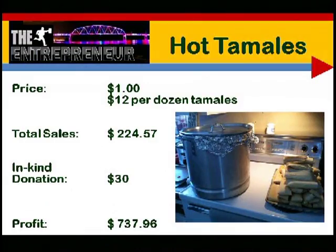Let's go ahead and cut to the last slide if we can, and we'll take a look at the money. Basically, each of your items that you were selling, you were selling for $1 across the board, right? Your tamales, it's $1. 12 makes a dozen. That's $12. But the numbers aren't correct. Oh, you're right. They're way off on the total sales. Okay. Well, we were in a hurry. The profit number at the bottom is correct.